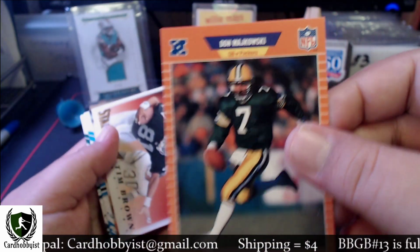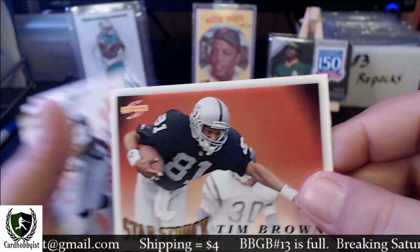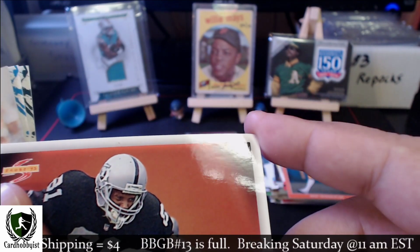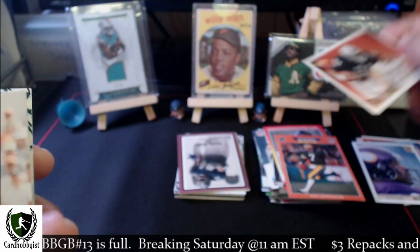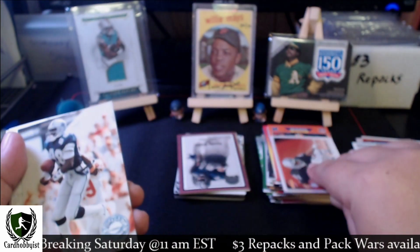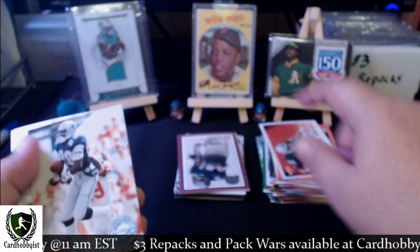Don Majkowski. Tim Brown. This card's all jacked up too, man. What's up with the damage on these things? You had that great conditioned Bruce Smith earlier, and then you get a card like this, and it's like, why is it all dinged up already?